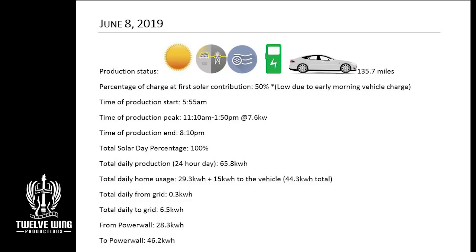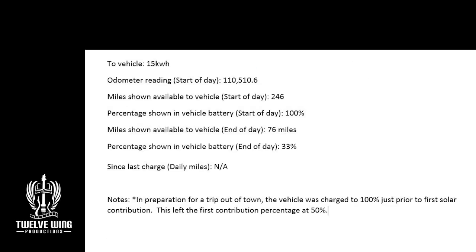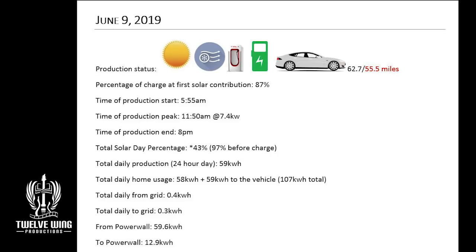And here are the notes. Vehicle data there, and again, in preparation for an out-of-town trip, that was where the vehicle was charged to 100% just prior to heading out. And we're going to see a lot of this in the coming months, where we wind up using the vehicle quite a bit. Then you wind up really seeing the system being exercised in and out. And I'll point out one other instance where we do this later on this week. And so here we go, and here's the 9th.